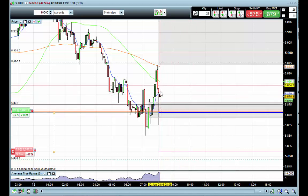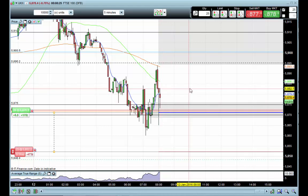So we can see it's sort of bouncing around now. It's made a run down, it's pushed higher, but it hasn't been able to break the high of this candle. And then it started to come down again.